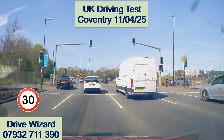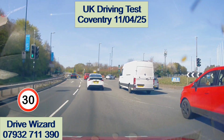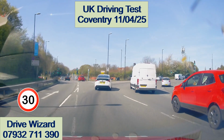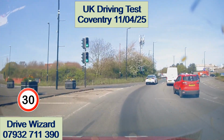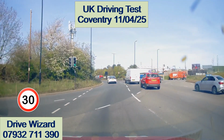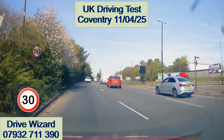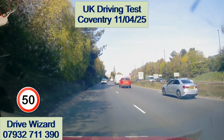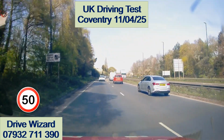We're on green, and we're going to follow this around. And obviously you can see ahead that everything's moving, so we're quite fine to move in, and around we go. Staying in the lane, very important not to skirt over the lines. And we're coming onto this bit, and this is going to turn into a 50 section again. And we're going to keep up with everyone else.